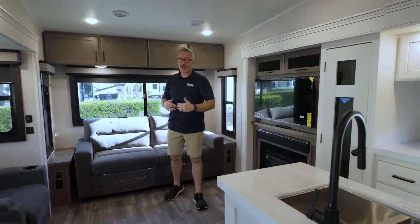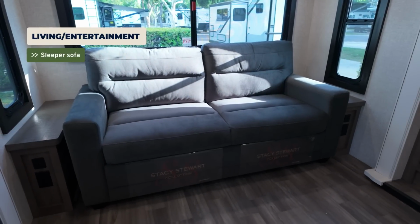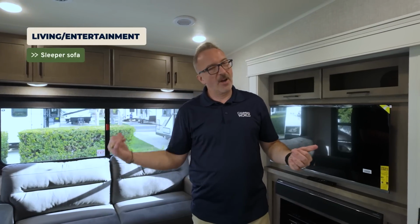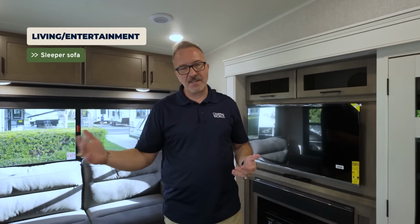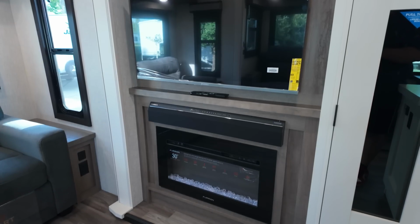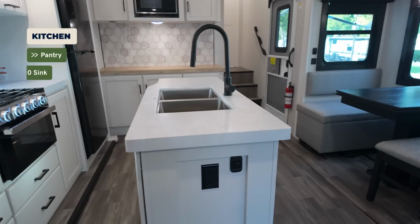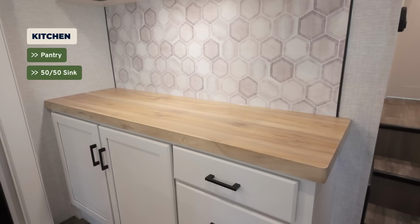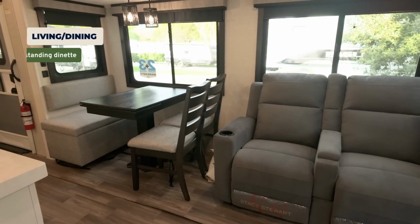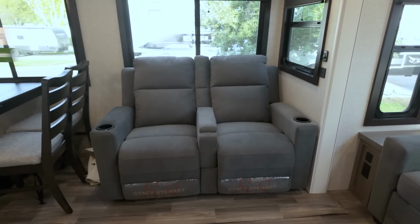Which, by the way, the 29 RLC is a couple's fifth wheel. Sure, I got this hide-a-bed sofa here so I could sleep a couple guests, grandparents or grandkids could stay there, but at the end of the day, this is a couple's coach. Entertainment center over here with the fireplace and sound bar, frosted glass in your pantry, as well as a stainless steel 50/50 sink, butcher block buffet heading towards the bedroom and bathroom, and a freestanding dinette with some comfortable recliners. This could be your weekend getaway in a heartbeat.